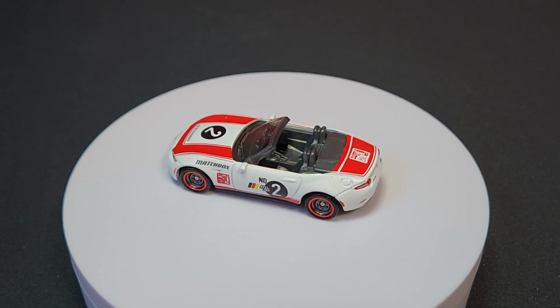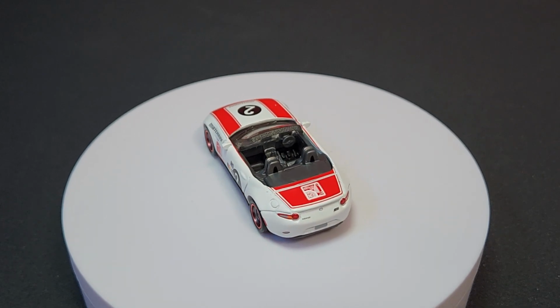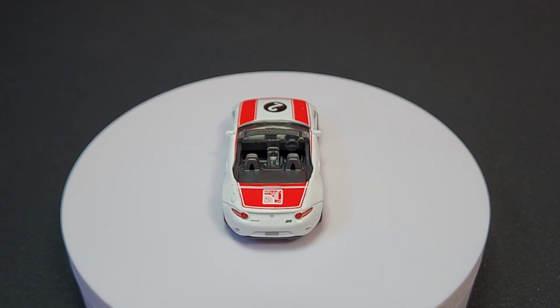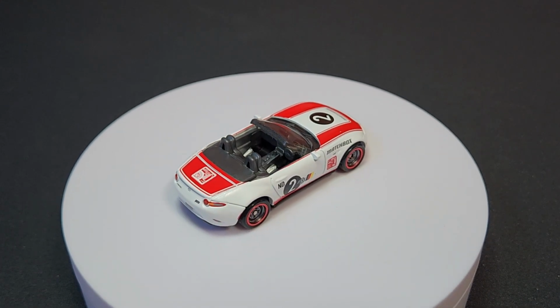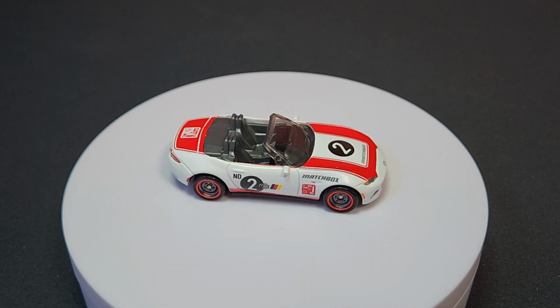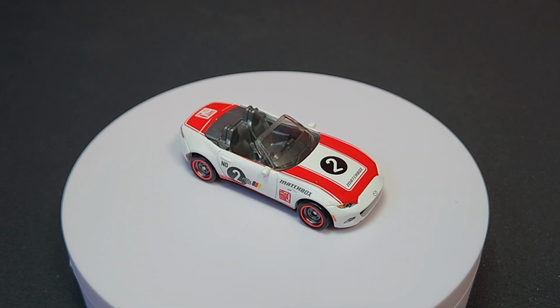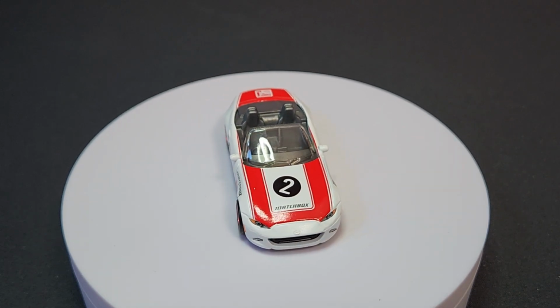This guy, full rear and front tampo, looks pretty good. Like I said, it is a matte white, so it kind of soaks up the shine and stuff like that. That's why you don't see a whole lot of reflection off of it, which is pretty nice. Has number 2 placard on the side. Again, those nice steelies with just the red chrome ring. Looks pretty good. Interior looks pretty good on this one.